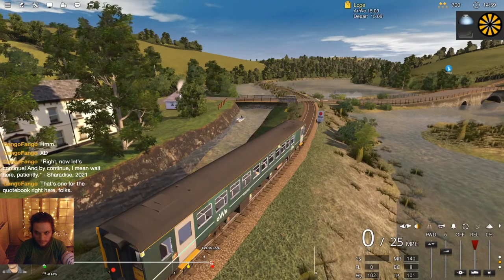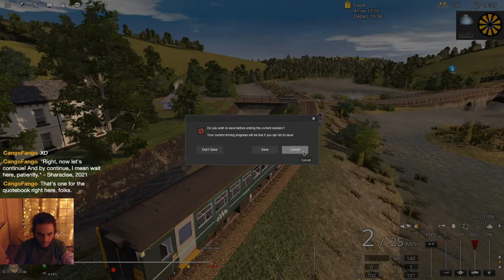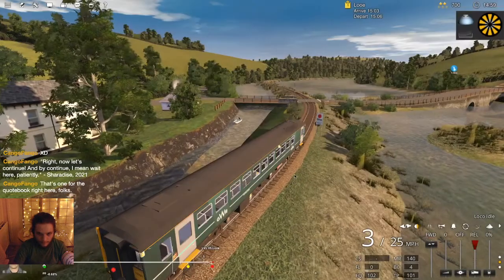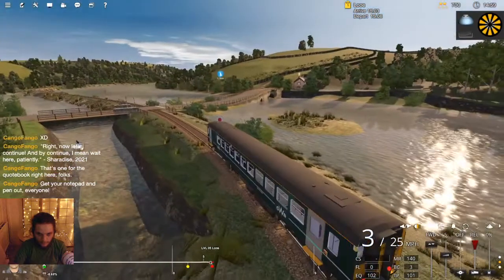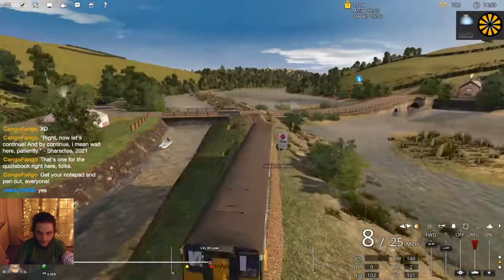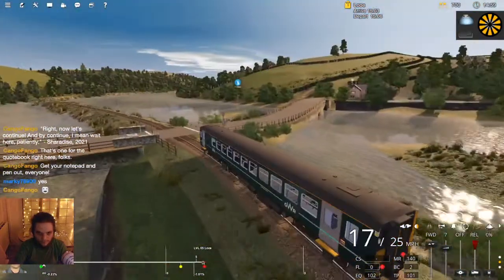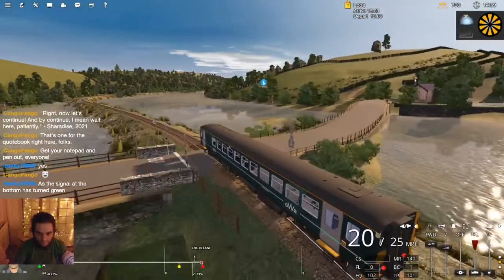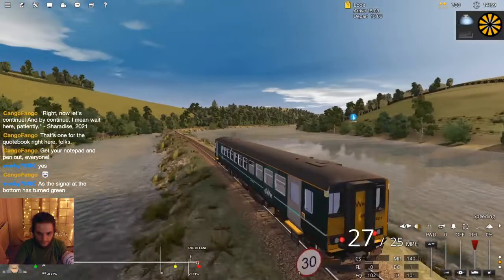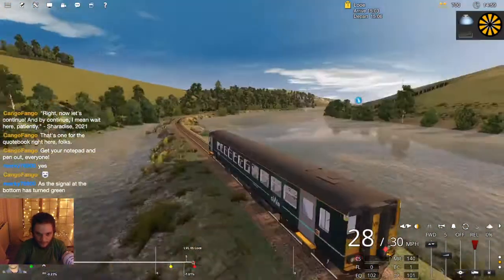Wait, can I continue now? I hope I can continue. Actually, you know what? I'm going to quickly save, because I don't remember if there was a message telling me to wait here or not. I think I can continue, though. I hope I can. Oh, going up to 30. We're turning into a high speed service now.